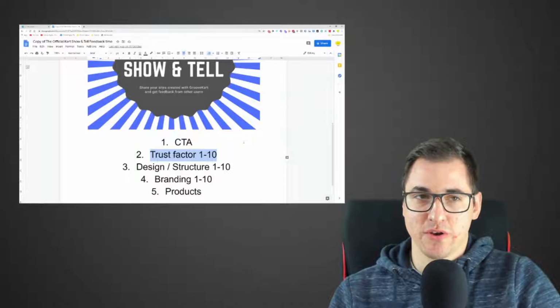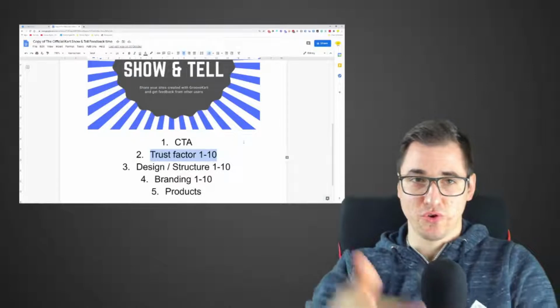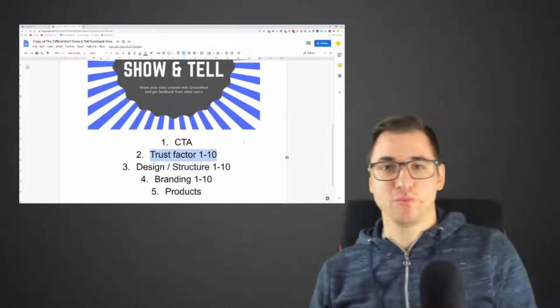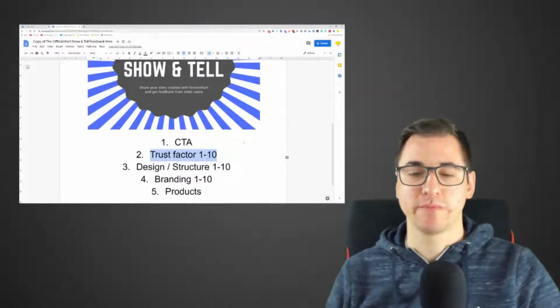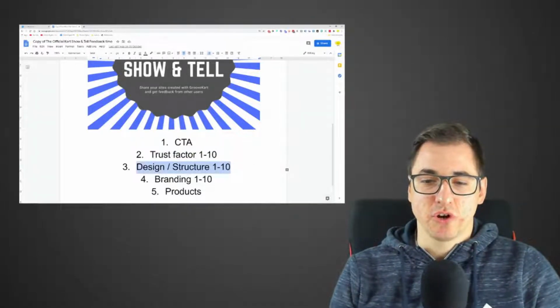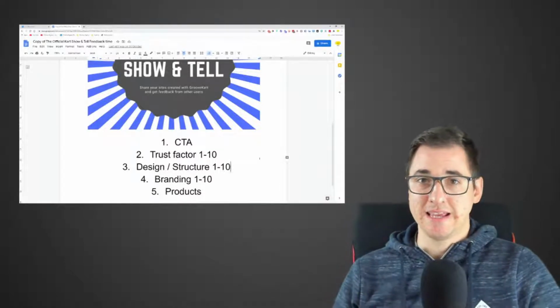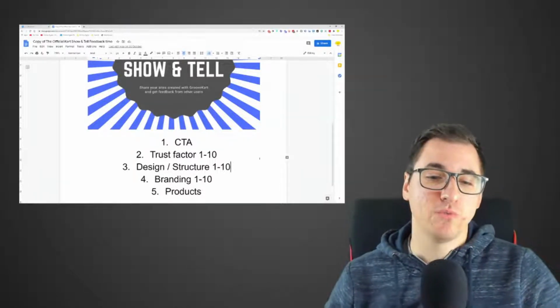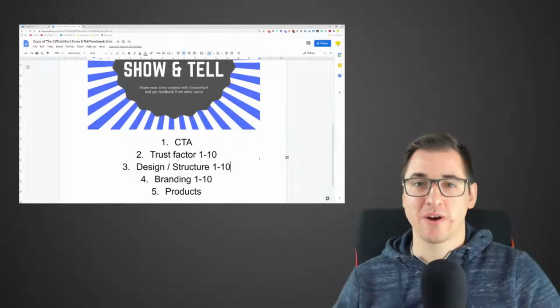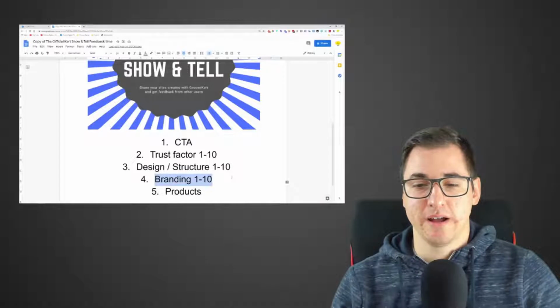I also mention if the actual store is like this and I would be the target audience, would I buy, would I trust it enough to purchase something from there or not? Then I do similarly with the design and the structure of the store. I give a score from 1 to 10 and I explain, and I detail why, what I would do differently or how I would structure it differently. I do a similar thing with the branding.